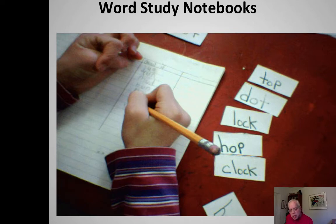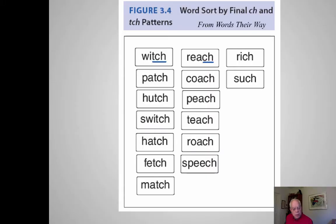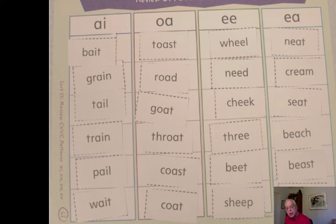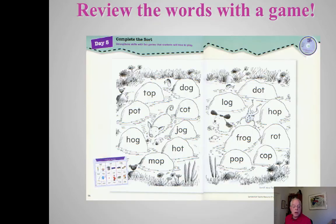Every child has a word study notebook. This is a child writing the sort into categories. Here's a sort for the children, and then they sort them into different categories. We'll come back to these by stages, but they have to be able to read the words. And so here's a sort for word families by pictures and by words, for long vowel patterns. This is a paste and label activity. Hammer, HMR.